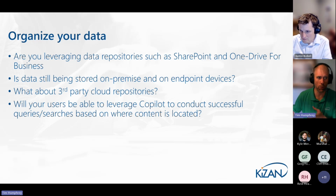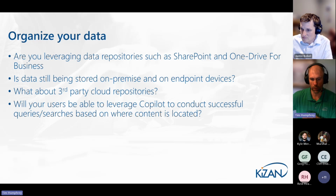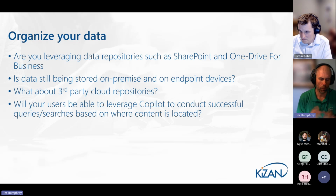A lot of customers have third-party cloud repositories that we may want to hook connectors into so that we can apply those data governance policies, in case we're querying a repository that may have some information where we really just need some very specific things. We want to make sure we have the proper controls in place to keep some of that data from surfacing. But we want our users to enjoy the Copilot experience and be successful with it. That's why we need to go through this exercise of getting the data organized, so that it's ready and relevant for Copilot to work with.